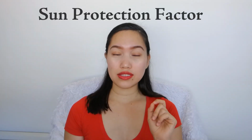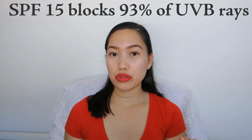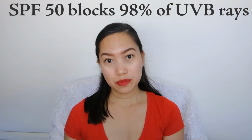SPF means sun protection factor. So in my first research, SPF 15 blocks 93% of the sun rays, SPF 30 blocks 97% of the sun rays, while SPF 50 blocks 98% of the UV rays. So we need to find a sunscreen that has an SPF 30 or higher.